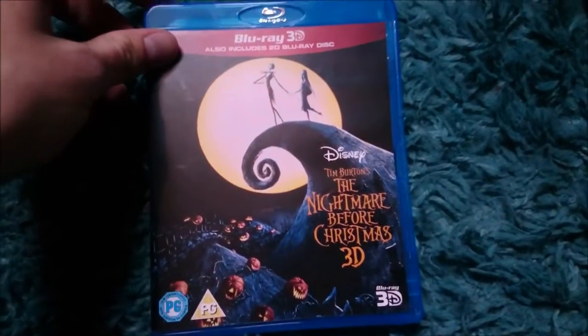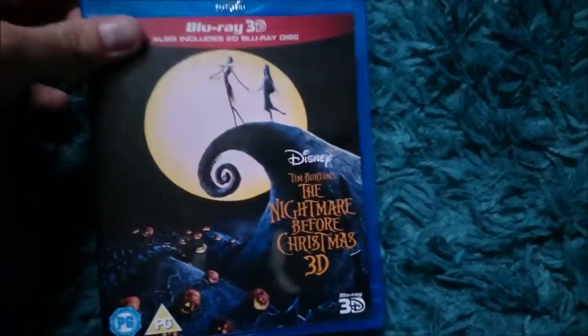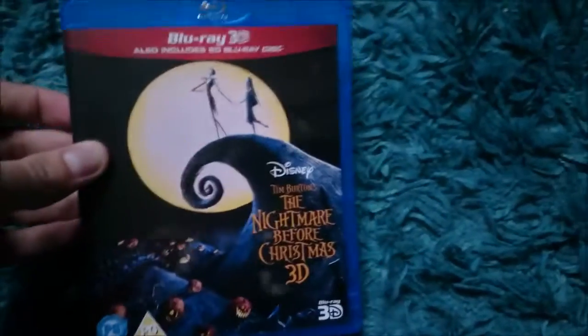The Nightmare Before Christmas 3D. I got the 3D version because it was the same price as the standard version, and it came with 200 Disney Movie Rewards points.